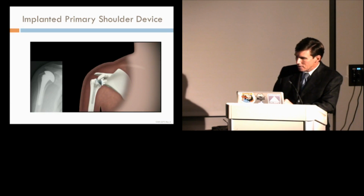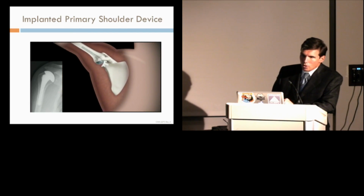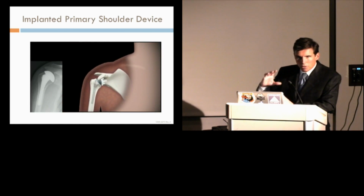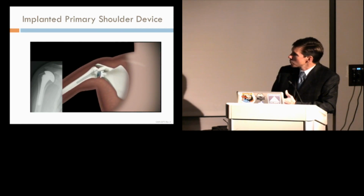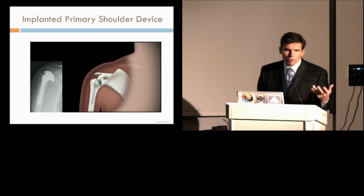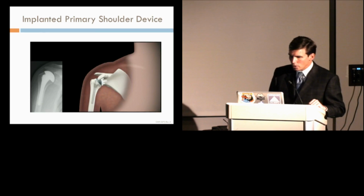But this allows for very smooth motion of the shoulder after replacement. You can remember back to that picture I showed you with that very large bone spur. The bone spurs and the capsule are released, which allows a marked improvement in range of motion after implantation of a shoulder replacement. So again, this is a primary shoulder replacement. This is what we do for patients who have straightforward osteoarthritis of the shoulder.